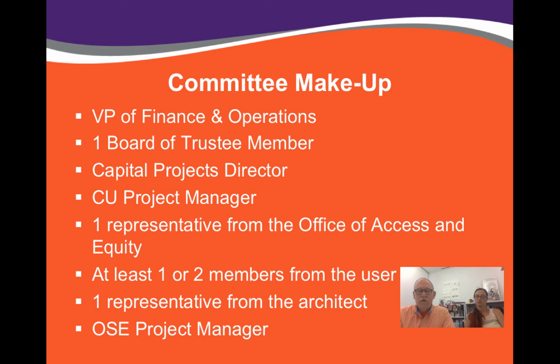We have one representative from the Office of Access and Equity, and that's for looking at the equal opportunity aspects when hiring a contractor. And at least 1 or 2 members from the user group. We have one representative from the architectural consultant, and a project manager who has been assigned to us from the Office of the State Engineer is actually the chair of the committee.